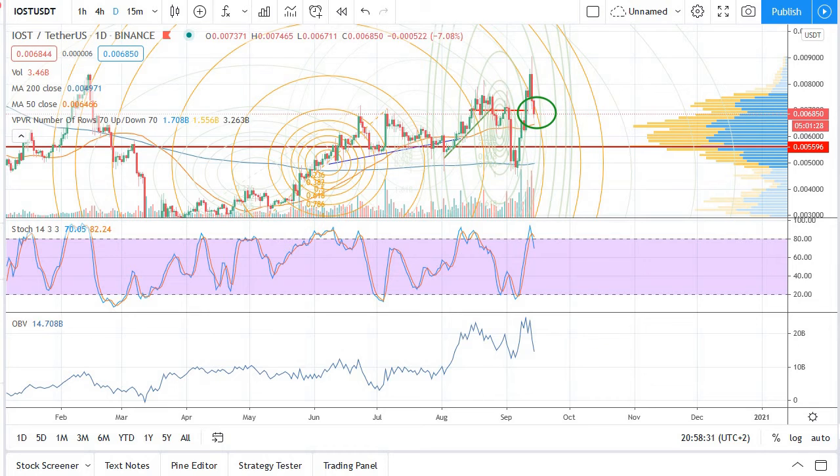So the decision here for IOST is going to be this. Do we bounce off of this ring? Do we come back to the 3.618 and jump up out to these higher levels? Or does the crossing of this ring bring us back down to the previous point of control price? If it does, we're still on a nice overall uptrend.